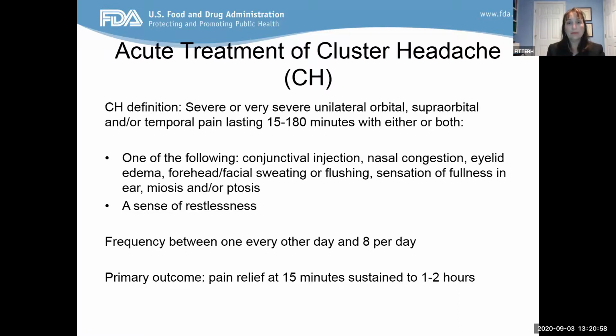The primary outcome has to consider the fact that there's so much variability between individuals. So we don't want to measure the natural history of a cluster and just follow a patient until their cluster would naturally resolve. So we pick an early time point for the primary endpoint. What we like to see is pain relief at 15 minutes, sustained 1 to 2 hours. You can see with cluster, we want to see that patients are getting pain relief because this is such a severe pain that they have with this type of headache.